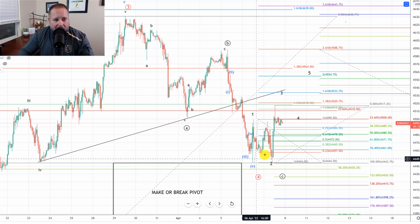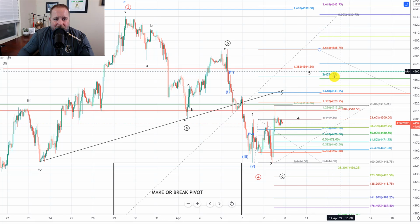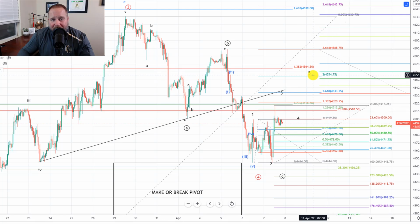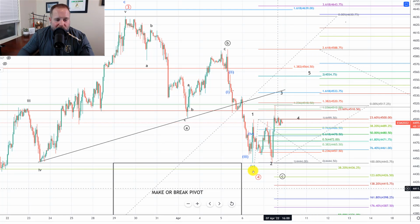So pretty clear. We need a hold of 4478 and a push higher to take out this high here at 4517. We get that, and we should be looking at 4533 to complete wave 3. Pull back to 4,500 and then up towards 4554 to complete wave 1 of 5 up. However, if the bears do break this 4478 level, then it becomes more likely we come down and push a little deeper into the pivot for this wave 5.